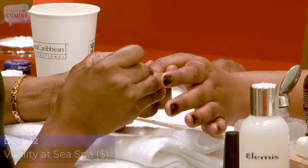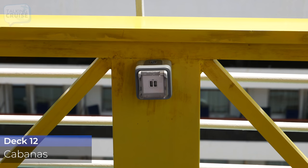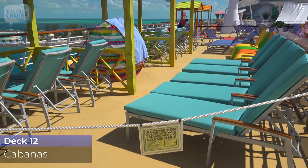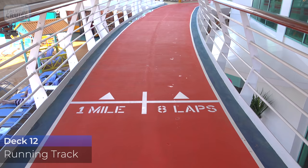Offered on a complimentary basis, the colorful cabanas located around the upper and lower pool deck provide some great shade from the sun and handy USB charging ports. There are also some reserved for suite guests. Soak away your worries in one of the two large whirlpools. Get moving while taking in the fresh air around the running track.